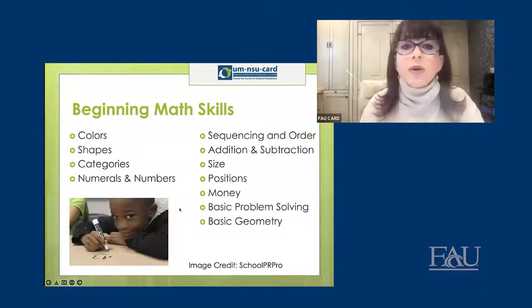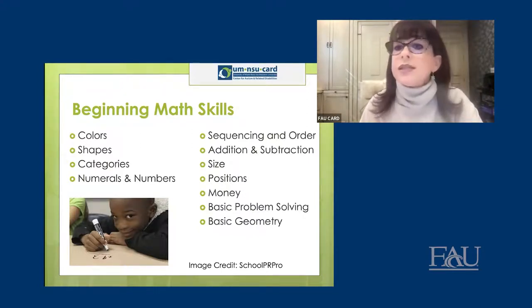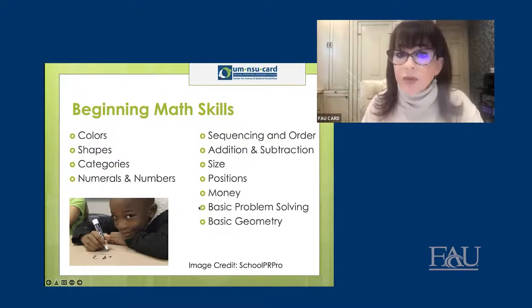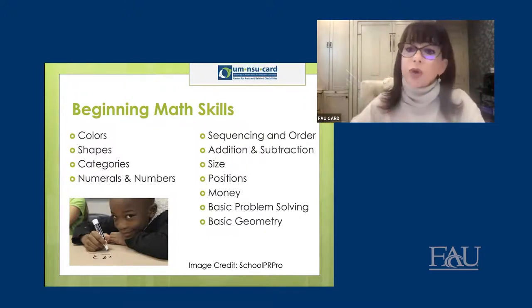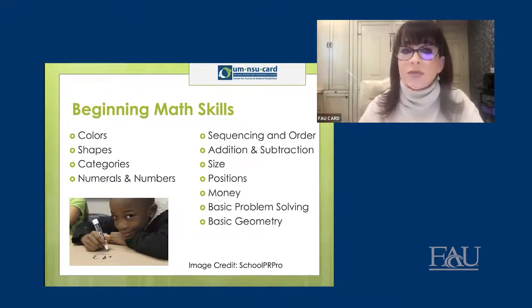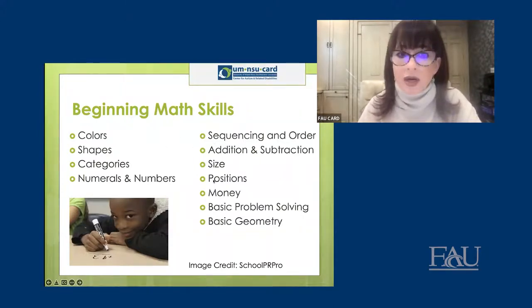And, you know, when we talk about beginning math skills, these are the basics, you know, colors, shapes, categories, numerals and numbers, sequencing and order, addition, subtraction, sizes, positions, money, basic problem solving, and basic geometry. Now, this all involves language. It all involves, you know, basic vocabulary. As we proceed past these basic math skills, the language becomes even more complex. But these are the basic skills that we are going to talk about today.